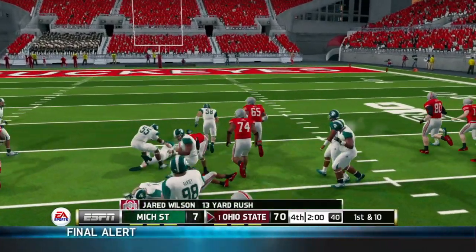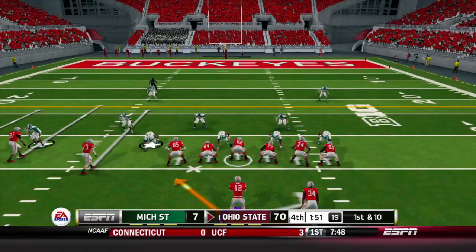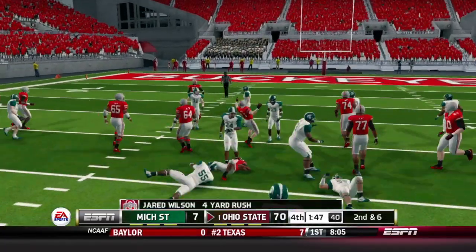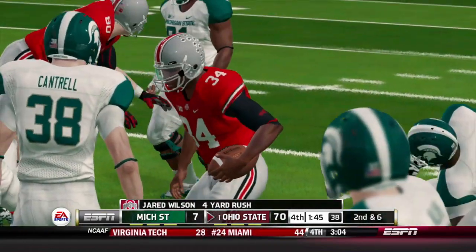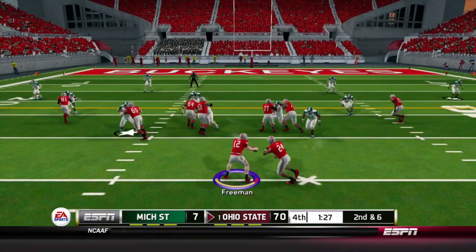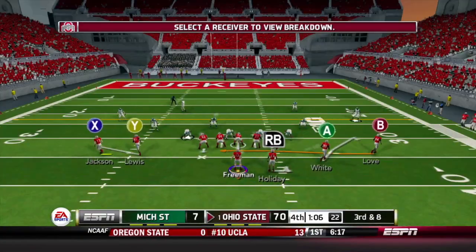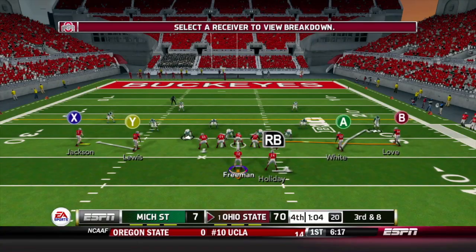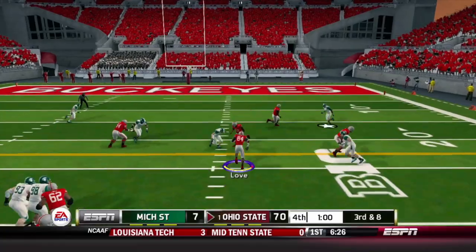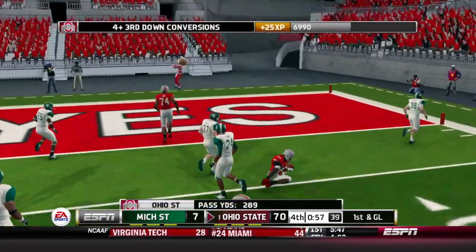He's taken down at the 33-yard line. Nice run there. Wilson picks up about 4 yards on the play. And they'll get him in the backfield. A little over a minute in the game. Caught with room to work. Inside the 10, brought down around the 5-yard line.